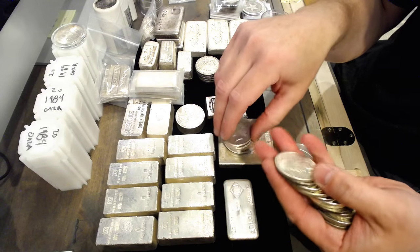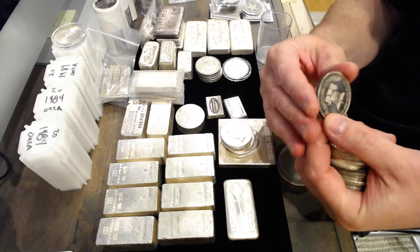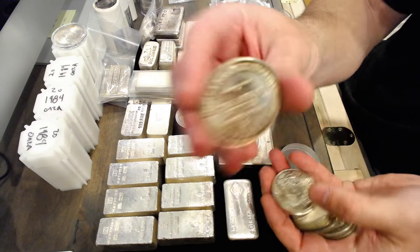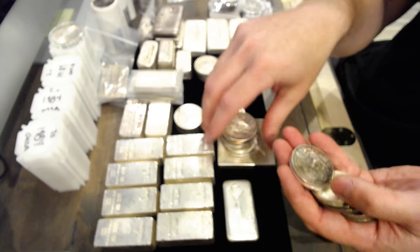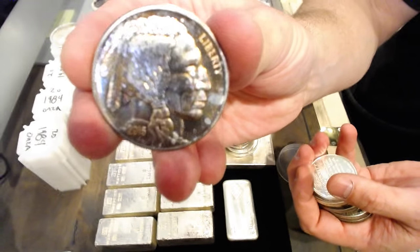Just some generics. This had some cool toning, so I picked it up. Another two more piece dollars. I think I picked those up for $17.50 a piece. Nice toner, A-mark. Actually, a couple of those. Nice little US assay with some toning. Strategic stockpile. This had some crazy toning, really crazy toning.